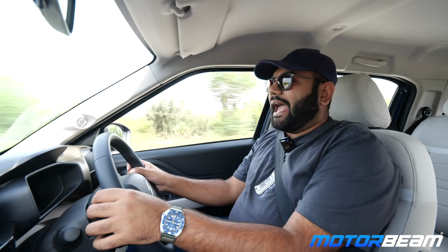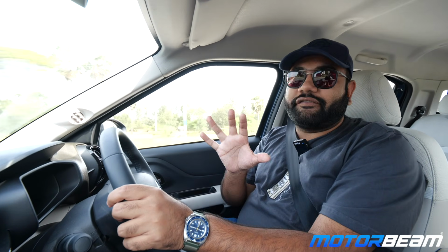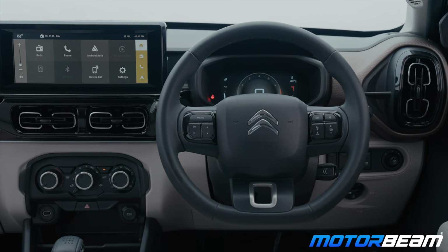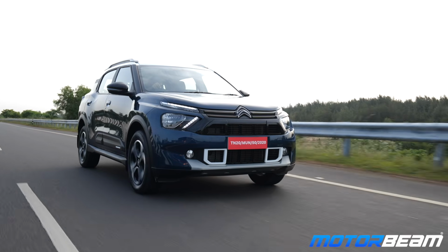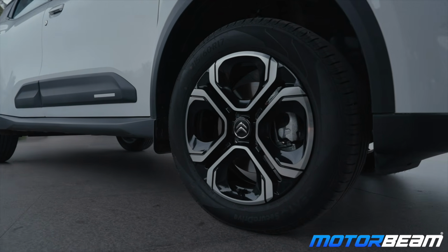So that's it. And talking about driving dynamics, I think the car is really sorted in terms of the driving feel that it offers. Steering is feedback rich, not very rich, but I think it does the job really well. Good feel, and it has a good heft to it, especially at speeds above 80 kilometers per hour. The ride quality is also phenomenal, and even the 17-inch tires grip really well.